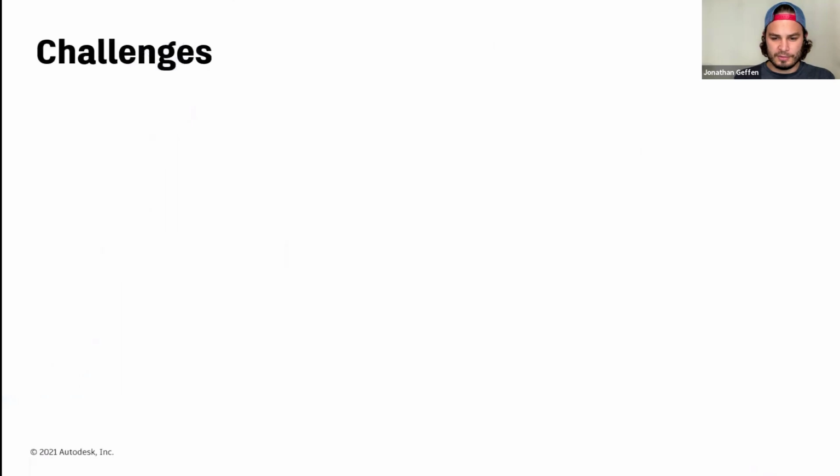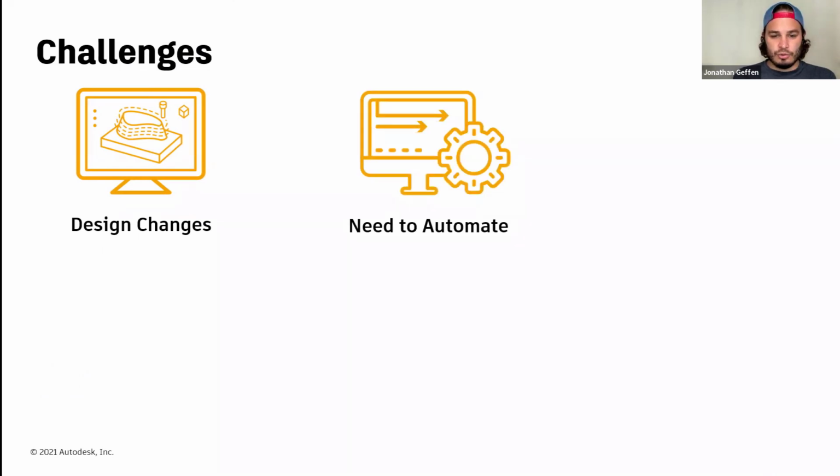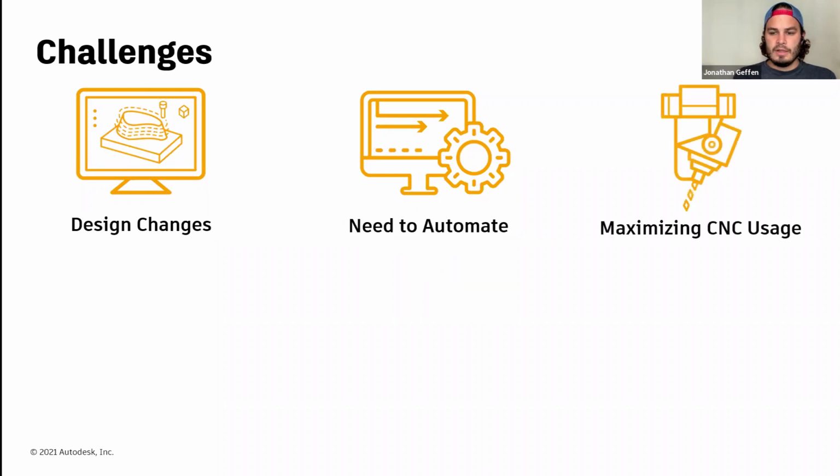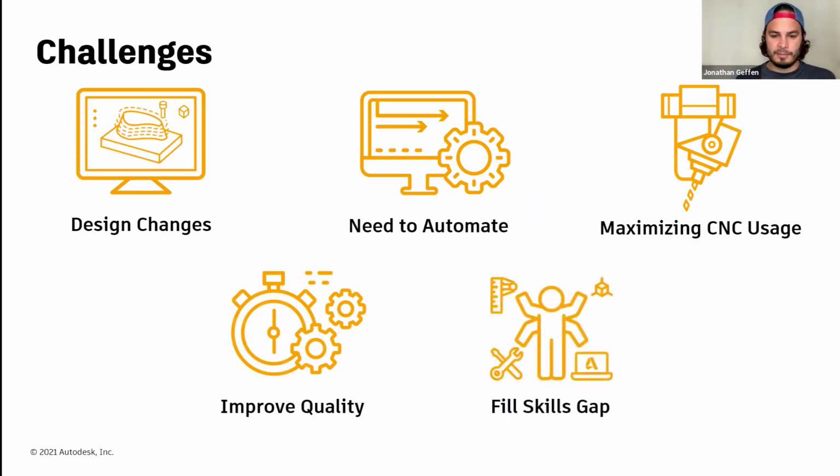So we're going to tackle a bunch of different challenges throughout this webinar. For one thing, we're going to look at what it means to be faced with design changes in the middle of our day-to-day work. We are also faced with a constant need to automate, and we'll look at what we mean by automation, how we can really maximize the use of our CNC machine investments, how we can, in general, improve part quality, and then also how we can fill the skills gap. This is a hot topic, I know, across the world in different occupations. There is a real demand for highly skilled personnel, and especially, of course, in the manufacturing industries, this is something we're challenged with. There is a broad range of different solutions available, but Fusion is a great partner here because it lets you really communicate your skills.